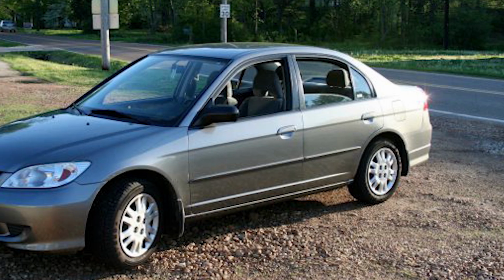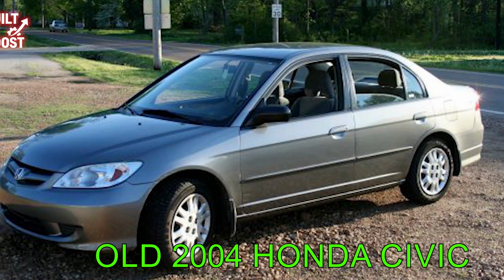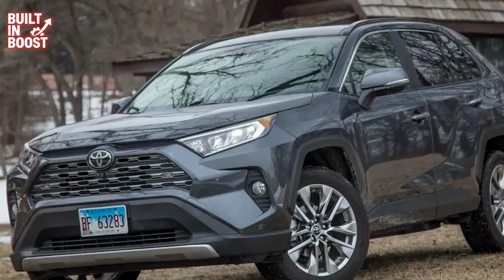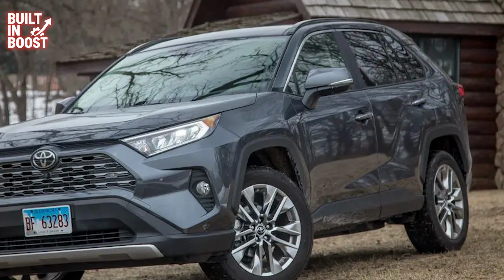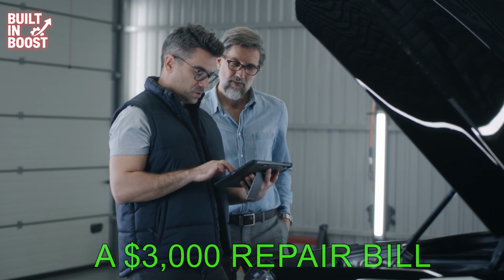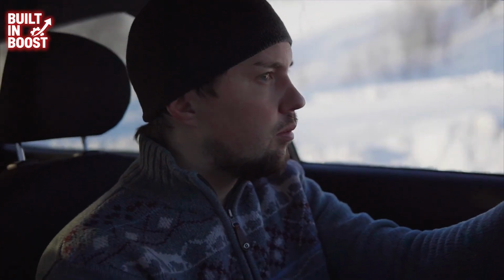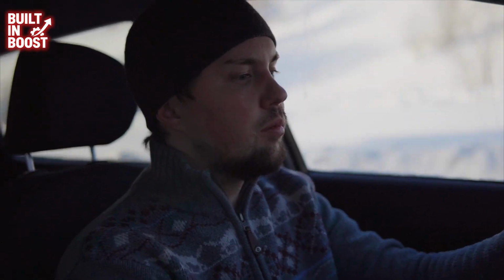Your neighbor just got $7,500 for their old 2004 Honda Civic with nearly 300,000 miles on it. Meanwhile, your 2019 SUV, barely at 95,000 miles, is already looking tired, and now you're staring at a $3,000 repair bill just to keep it on the road. Thing is, it's not about the brand or what you pay for it. It's about these 8 little habits that decide if your car is gonna quit early or last you for decades.